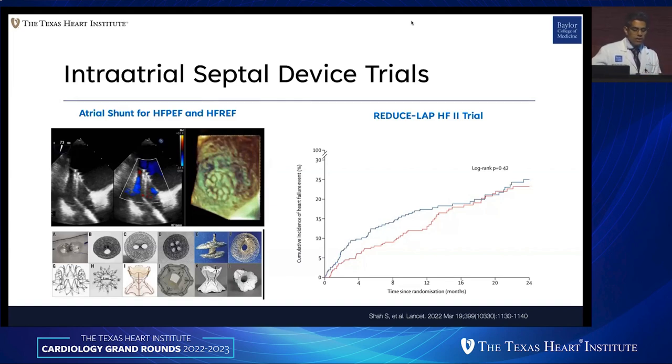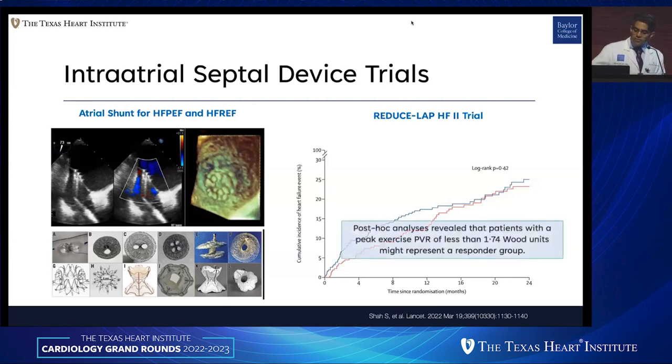So a few things. They found that the IAS didn't improve cumulative incidence of heart failure events in the patients with HFpEF. But post hoc analysis revealed that patients with a peak exercise PVR of less than 1.74 Wood units might represent a responder group. And we were on a paper with Dr. Borlaug. You exercise these patients, and if your PVR is greater than 2 Wood units, you're not going to do well with the device. If it's less than 2 Wood units, then you may do okay with the device.